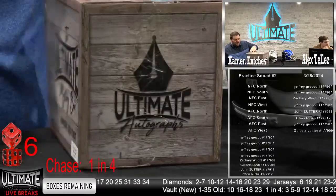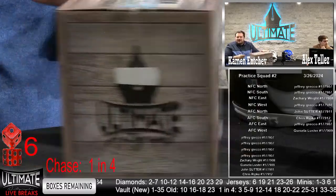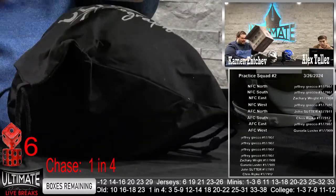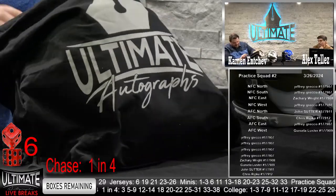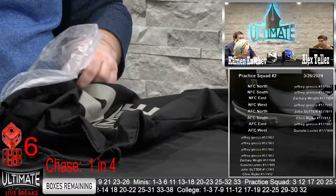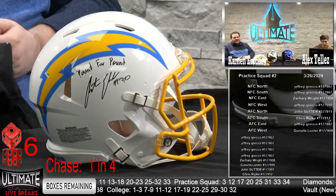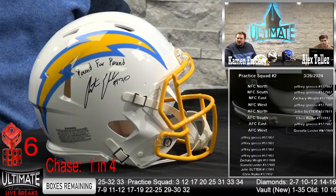Here we go for the practice squad. Box 13 on the way. 13 of 35. This one feels heavy, Alex. Feels heavy. I think it's an authentic here. Are you kidding me? I mean, this is crazy. These days, we have authentic fillers in our series in the practice squad. We got the pound for pound inscription. One of the best pound for pound running backs in the league. Austin Ekeler, Gisella out there in the West, taking home the Ekeler Authentic.